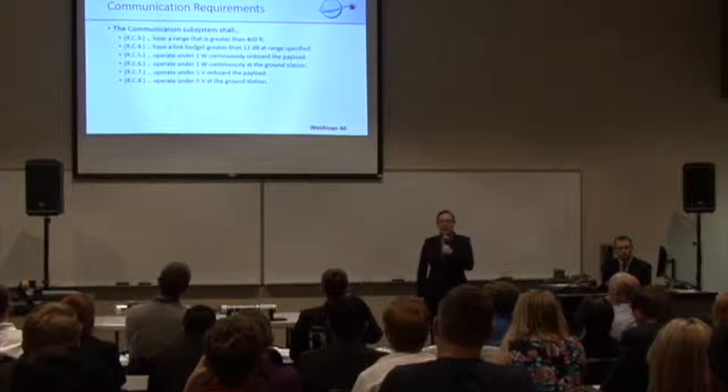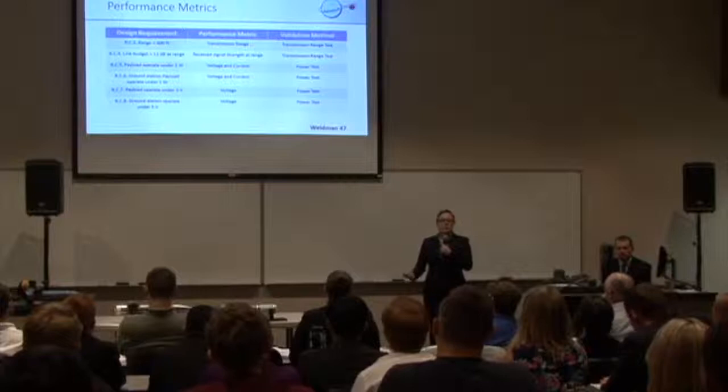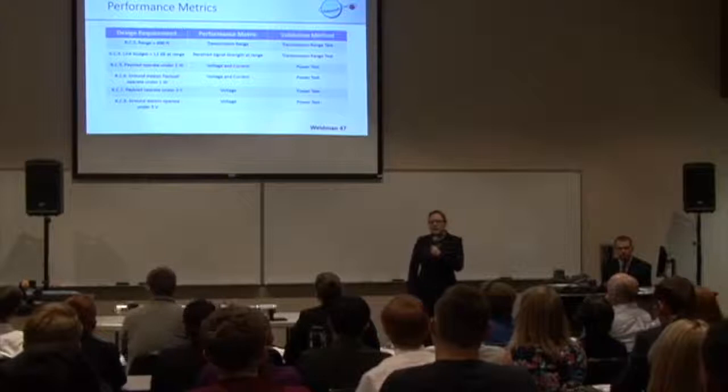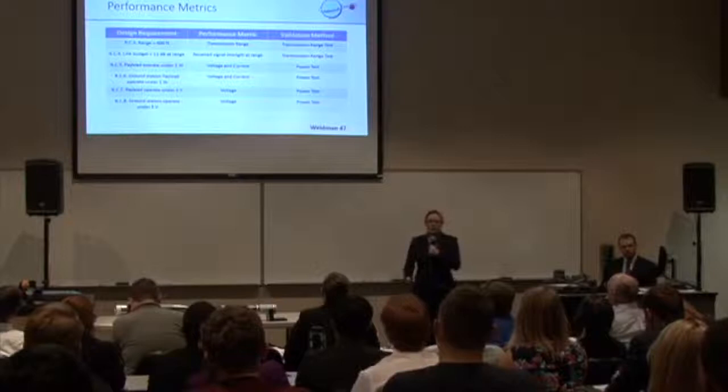In order to validate that our communication subsystem met all of these requirements, we evaluated them based on the following performance metrics, which include the transmission range and the received signal at range, which were validated using our transmission range test. We also validated that our communication subsystem operated under 1 watt and 5 volts by measuring the voltage and current that was supplied to the transceiver, which was validated using the power test.